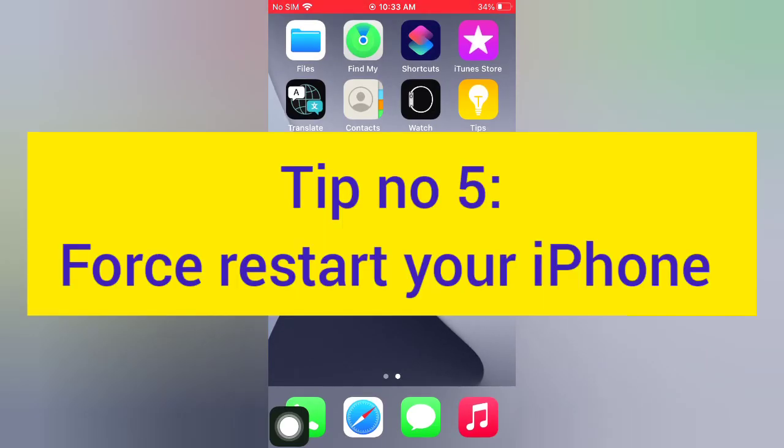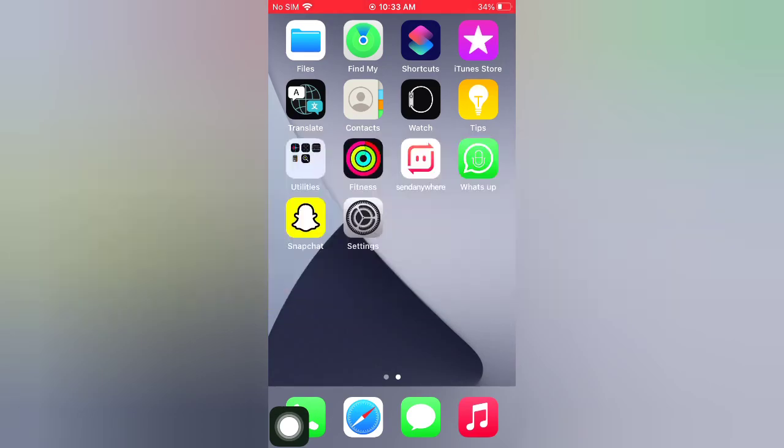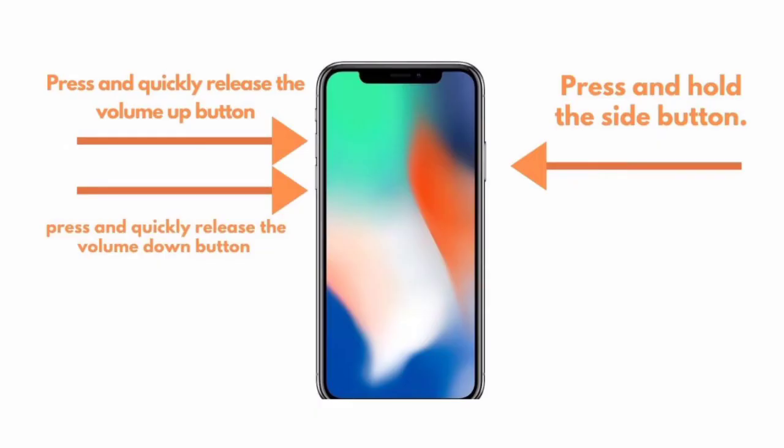Tip number 5. Force restart your iPhone. iPhone 8, 8 Plus, X, XS, XS Max. Press and hold the side button. Press and quickly release the volume up button. Press and quickly release the volume down button.